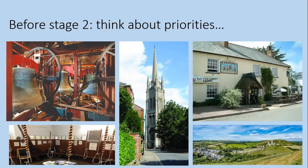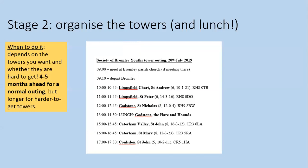But within that, before we go on to stage 2, you'd think, well, what is it that I'm after? The pub, the architecture, the bells, the scenery. Sometimes it'll be possible to combine all of those. Okay, so stage 2 then is organising the towers.